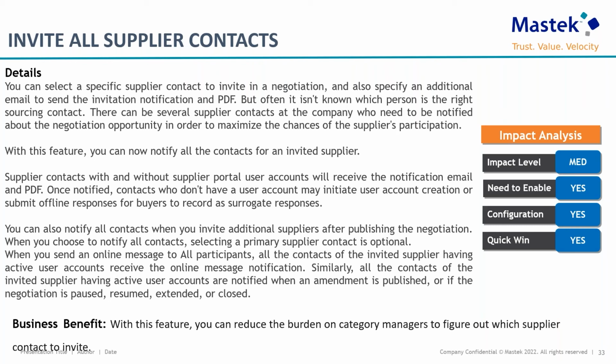Now, what are the business benefits? With this feature, you can reduce the burden on category managers to figure out which supplier contact to invite.